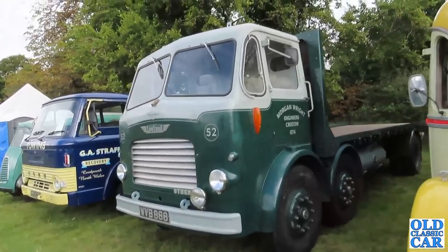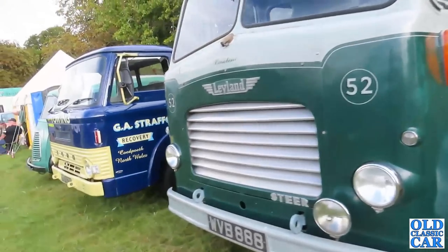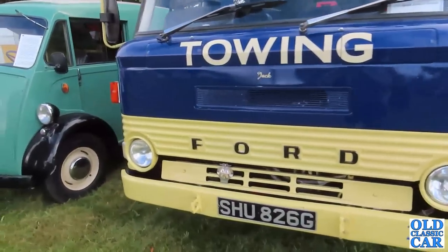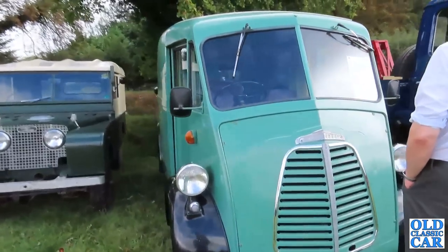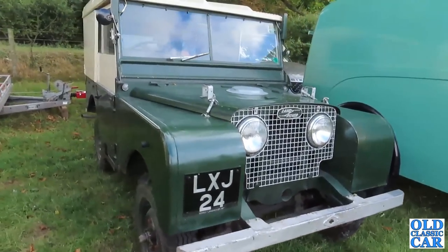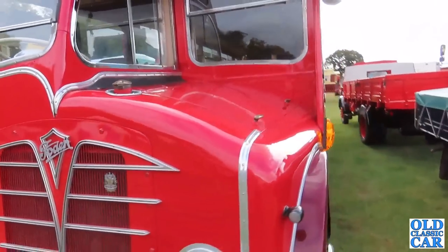A Leyland steer, so named because it's twin steer, both front axles steer. Very nice indeed. Ford D series recovery truck. And over here, the Morris J type van. This half cab Foden is just a stunning, stunning and very rare vehicle.